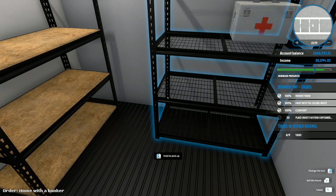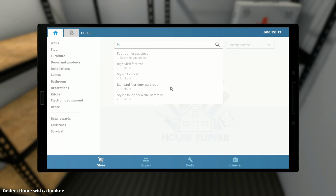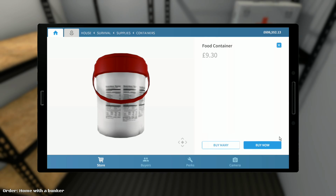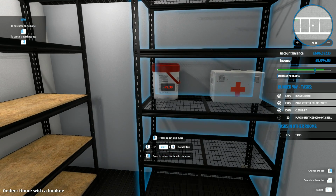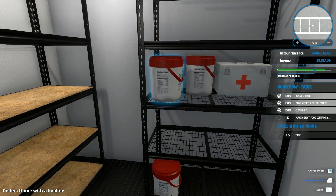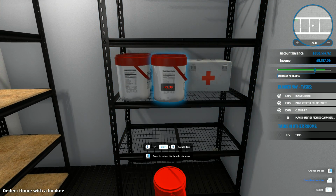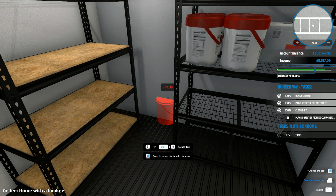4 times food container. Okay. Food. It just said food container. Buy many. So I'll put some of these up on these shelves. Look. 2, 3, 4.